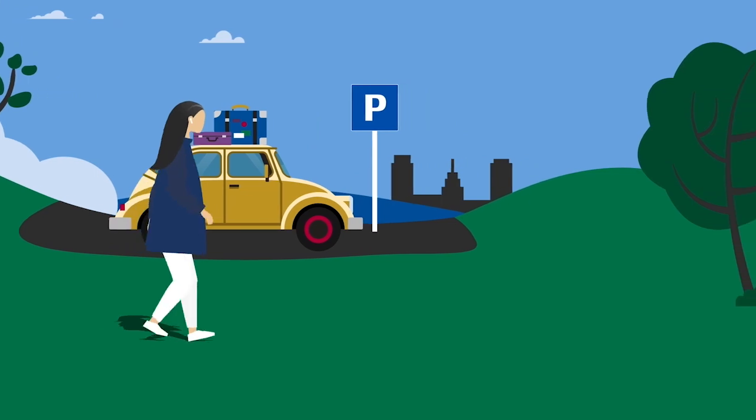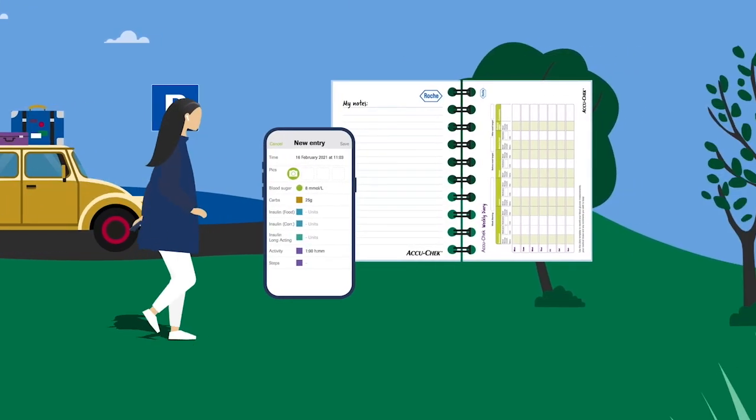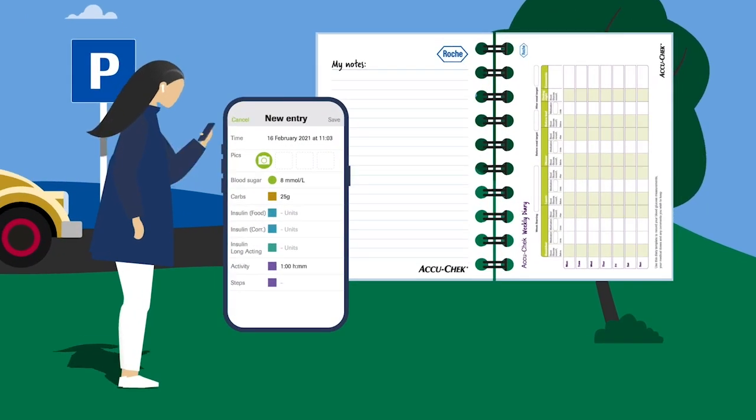Exactly. And recording all your regular self-monitoring readings in your diary or phone app, along with the other information, helps you and your healthcare team to understand your diabetes better. Knowledge is power and all that.